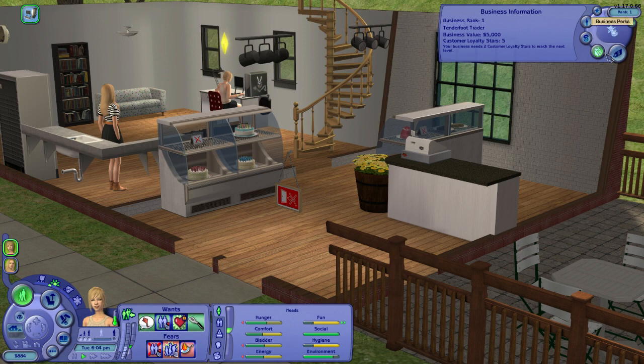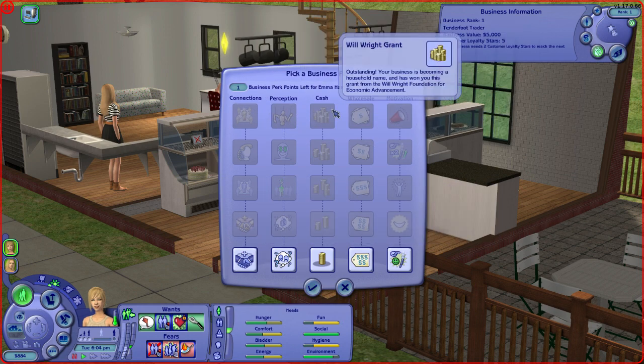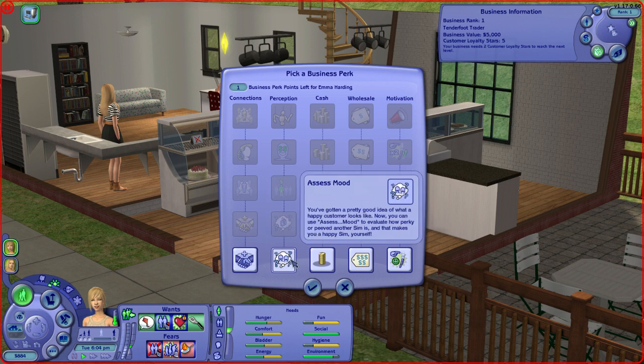And so these are our business perks, this little center middle thing. You earn points that you can use to get perks. If it loads, if it doesn't crash on me. Okay, so these are pretty cool. There's a bunch of different groupings of them. Right here we have connections, perception, cash, wholesale, and motivation. So we can either do a notable reputation. People are getting to know who you are and they like what they hear. You'll now enjoy a starting boost to all of your new relationships.